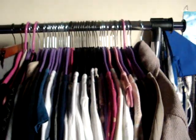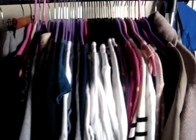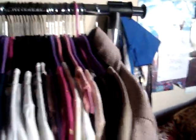Okay, so this is the rack that I got from Target. And I had to get it because I had no more room to put my clothes. So right here, this is where I put most of my new clothes that I recently bought. Okay, so let's start.